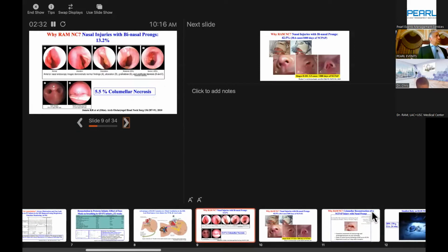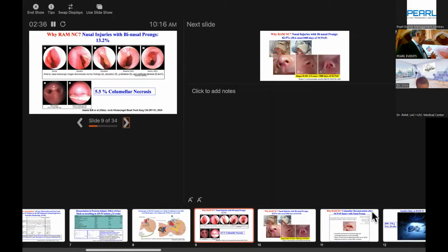Nasal injuries are also extremely common. This is a study from Ohio, where every single day when the babies were on the prongs, an ENT fellow or doctor came and checked the baby's nose, and they classified nasal injury into different degrees, and they reported 13.2% with the binasal prongs. You can see this is normal pink mucosa, a little bit of ulceration. This is granulation tissue, and here almost 50% of the passage is blocked. And then columellar necrosis. I was really surprised.